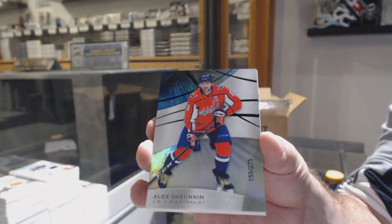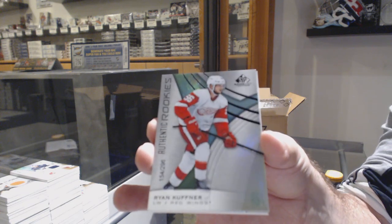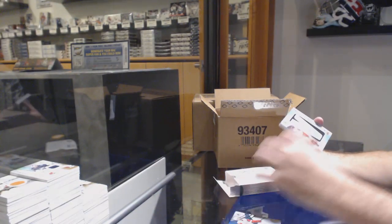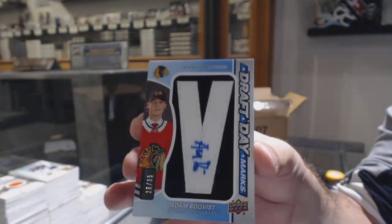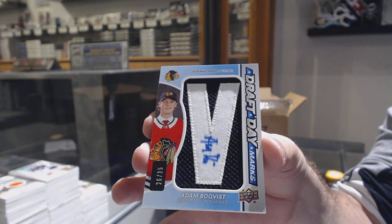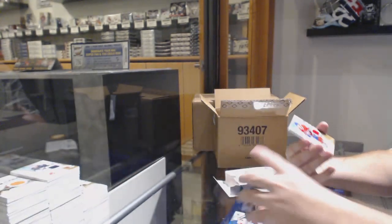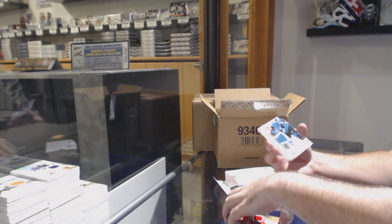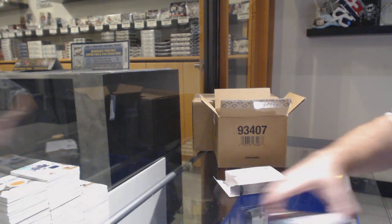275 Alex Ovechkin, rainbow. 296 Ryan Kuffner, rainbow rookie. We've got a Draft Day Marks Auto, Adam Boqvist. Anyone wants to let me know what they're going for roughly, just so I know. Boqvist, number to 35. We've got a rookie jersey of Ryan Poehling, $5.99. Skills Fabrics of Carlson. And a Kadri base jersey.